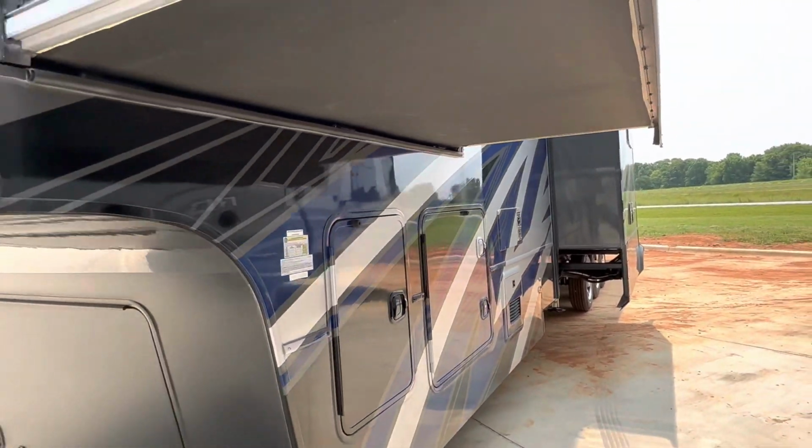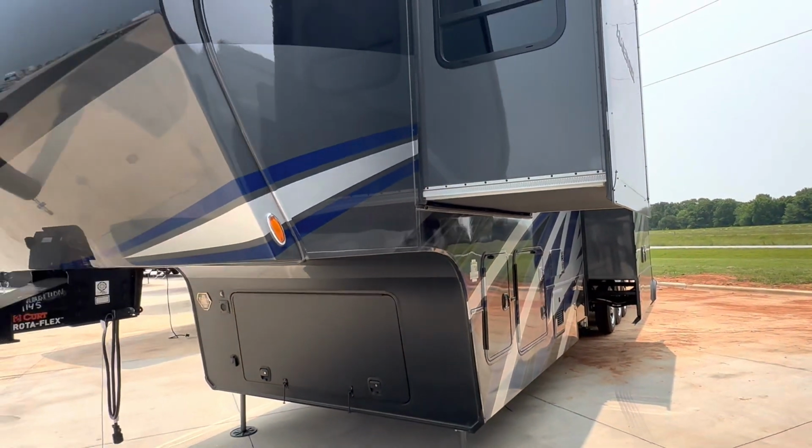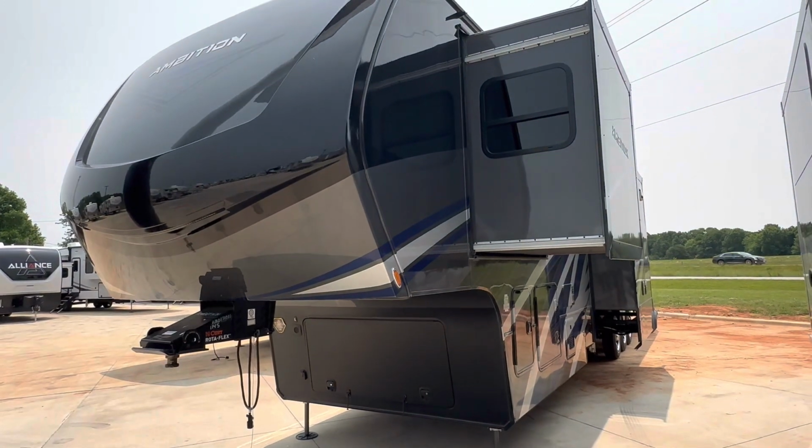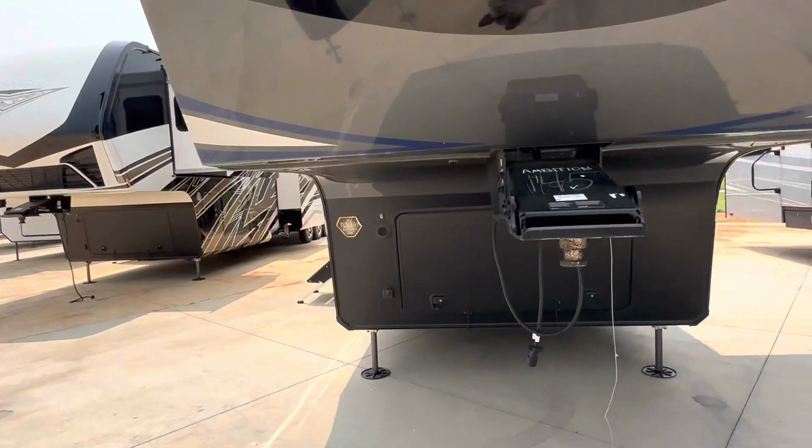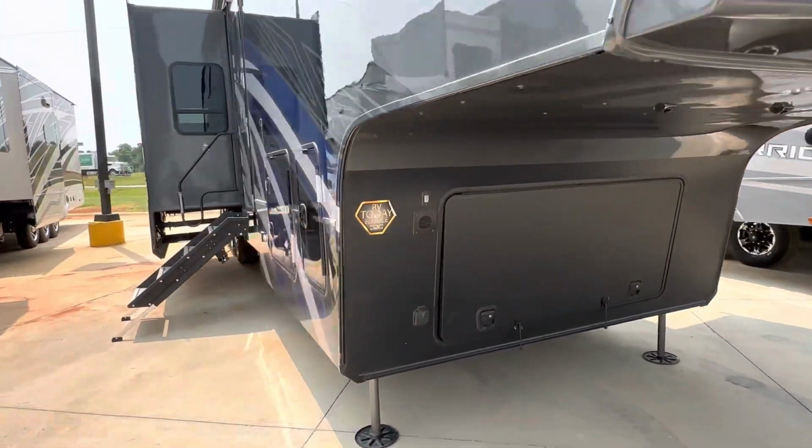Now, the heated enclosed underbelly on here, they do it a little bit different. This does have a cold air return as well as heat pads on the tanks themselves. It's prepped for a 5,500 watt Onan generator.